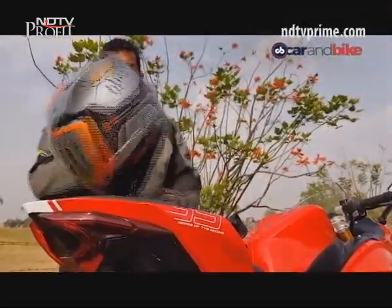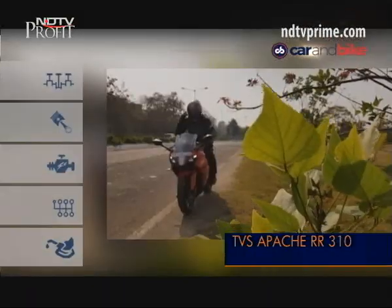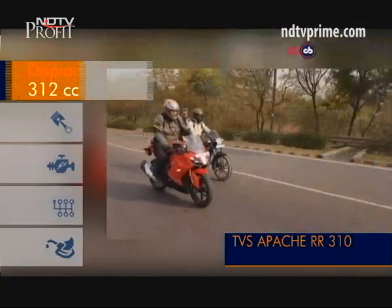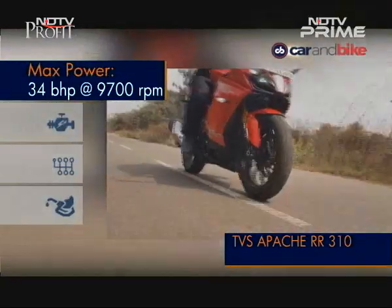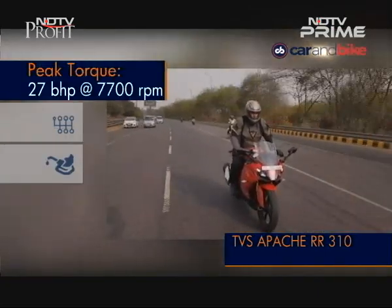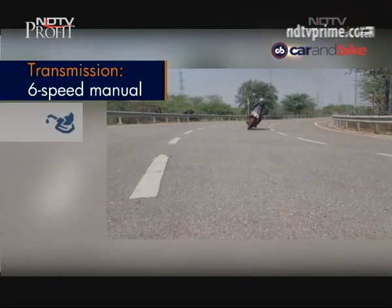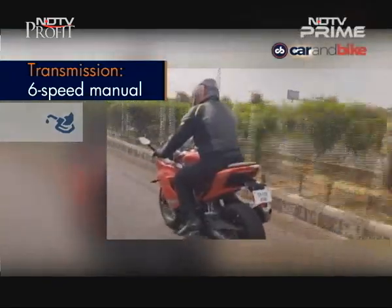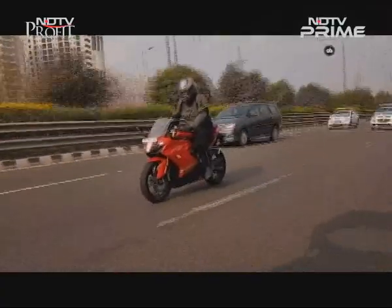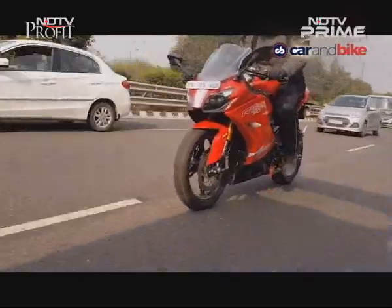But first, the numbers. The 312cc liquid-cooled engine puts out 35.5 bhp and 27.3 Newton meters of torque, and it is quite the performer. Drop a gear, twist the throttle, and you will leave more or less every motorist on the road behind. All 33.5 horses break into a full gallop at 9700 revs, and a huge chunk of it comes between 5000 and 8000 RPM. There is this delicious pull from the single-cylinder engine, and the RR310 will entertain you with its quick acceleration every time you explore those revs through those gears.